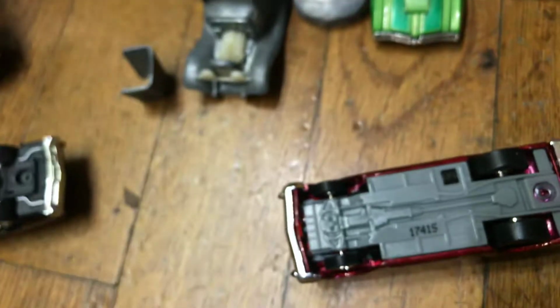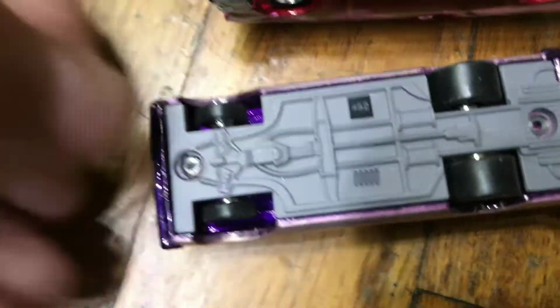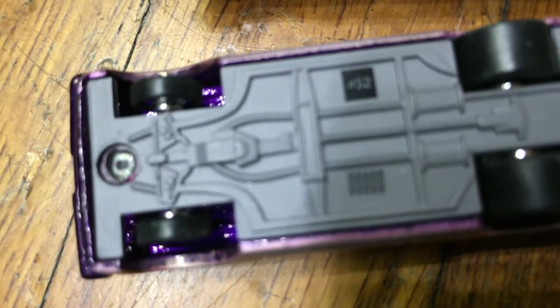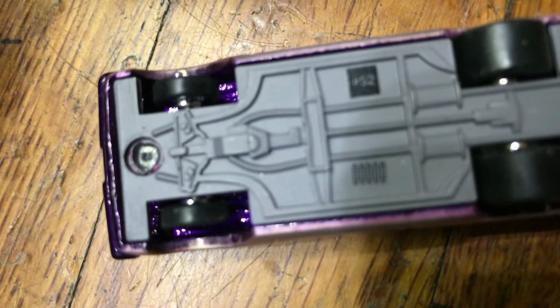Let's look at another one. Well, this one has no number, so that's for sure a prototype. And let's see what else. This one. See, same bottoms. 17415. 000. And you see that special box right there? It's like a series number, I think, right there. This one has the same thing, number 12. 000. So there it is.